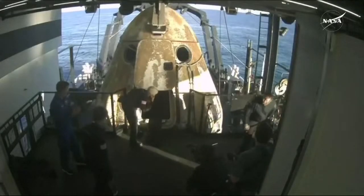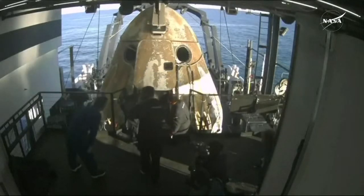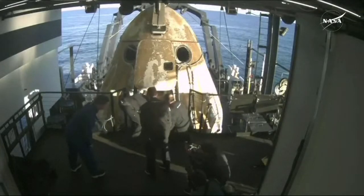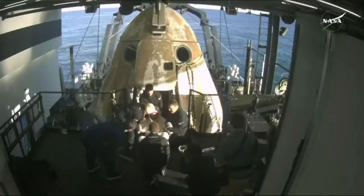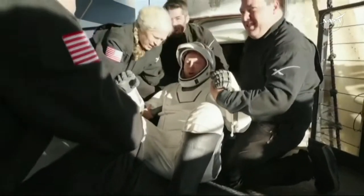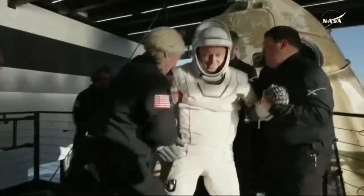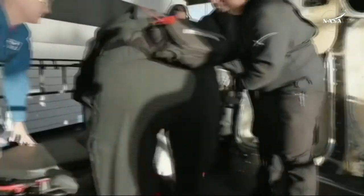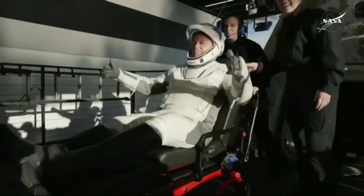There we have it, some waves, some thumbs up, and some smiles. Definitely seems to be a theme among all recovery operations. Absolutely. And of course, that leaves NASA astronaut Butch Wilmore inside Dragon in seat 4. We're getting some views of him now as he egresses or exits the spacecraft. Once again, some elation and cheers there from Butch Wilmore.